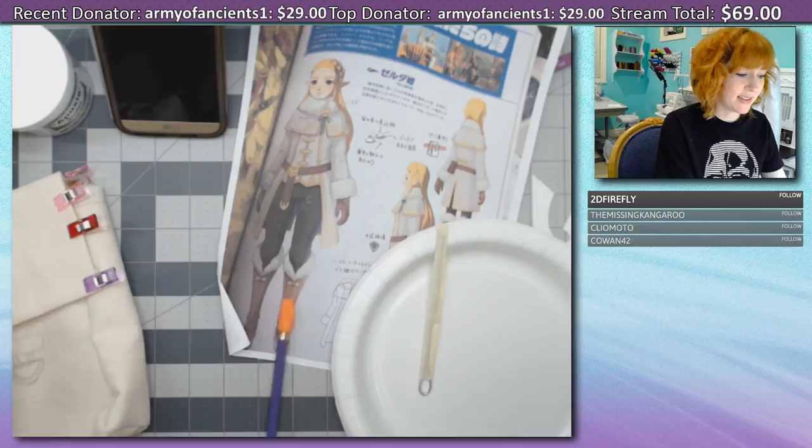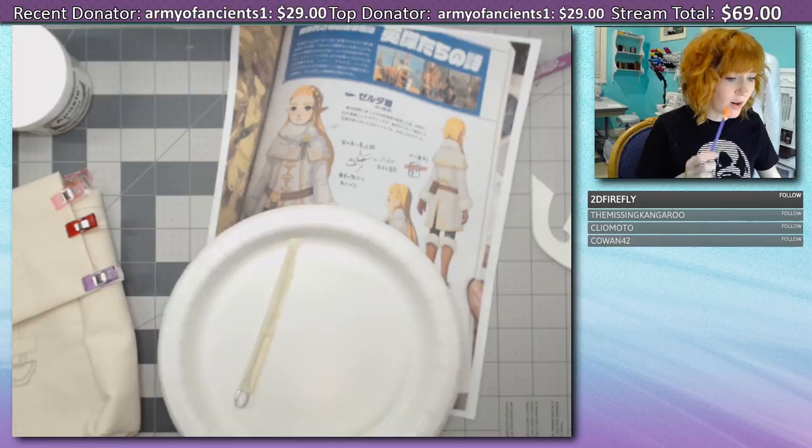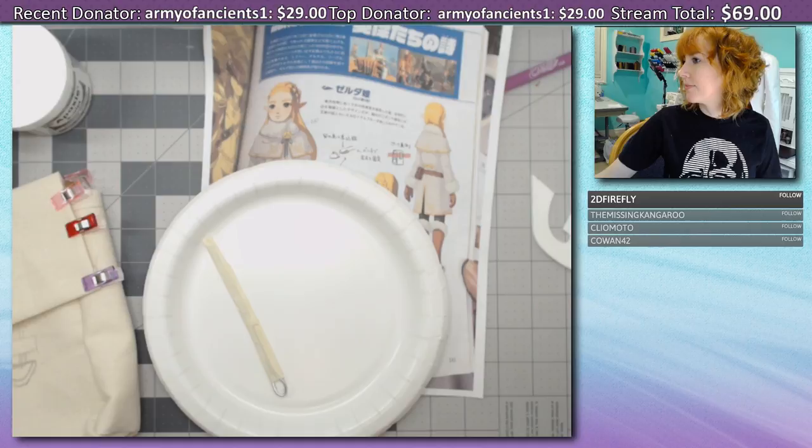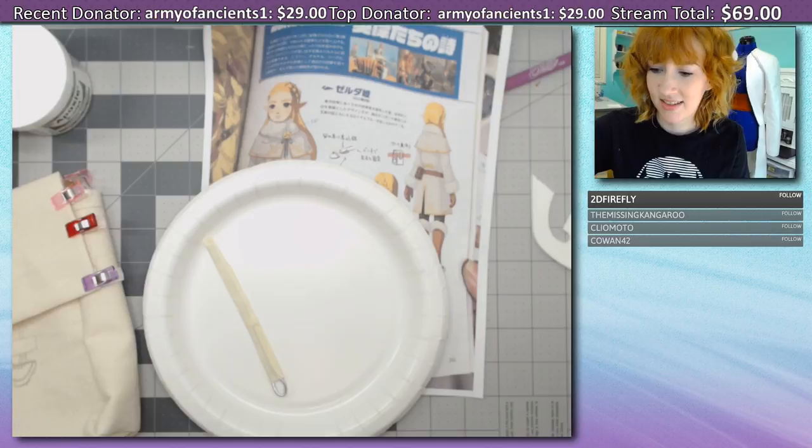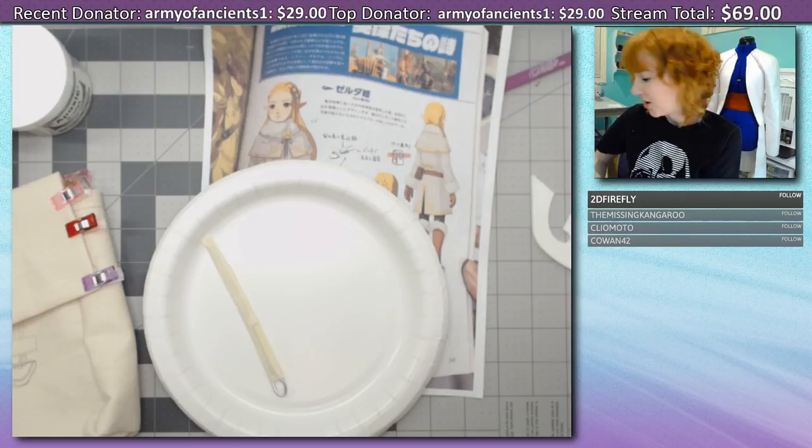Alright, I needed one more thing. Oh, I needed my cup of water before I start. So I'm gonna grab that. I'm not gonna go anywhere. I have a little jar sitting by me. I'm just gonna pour some of my drinking water in it.